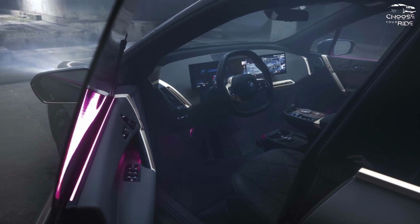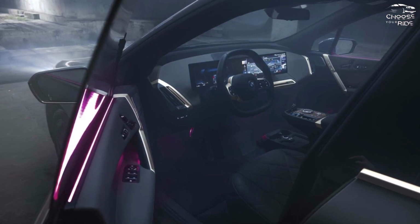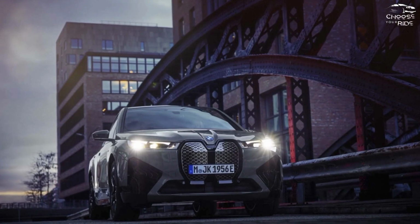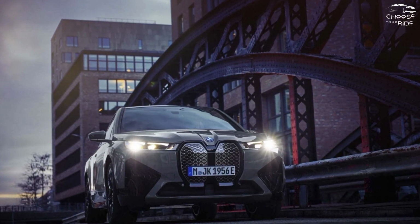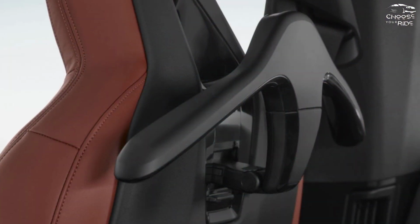But without the need to make room for the engine and transmission, or driveshaft and exhaust pipe, the iX looks a lot roomier inside, almost as much room as the big X7 SUV from BMW, with only 5 seats.